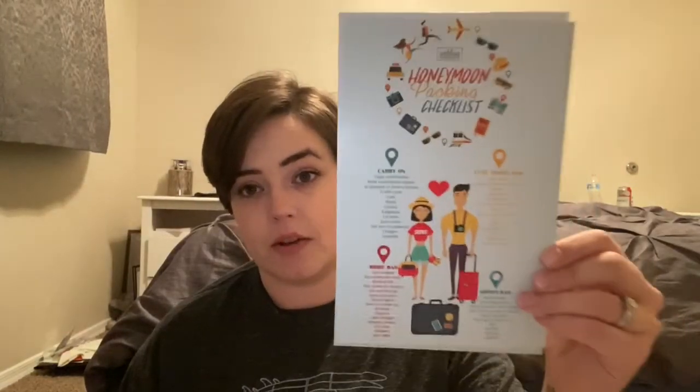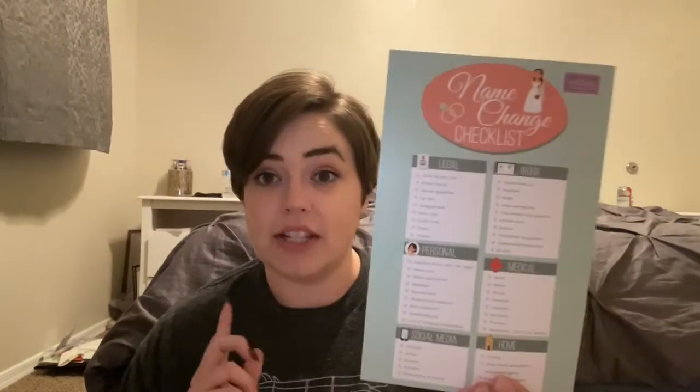Right on top we have the honeymoon packing checklist. So it has like carry-on, travel bag, bride bag, and groom bag. So it's just some cute little ideas there. And a name change checklist, which I still have to do all of this. I haven't legally changed my name yet, so I'm gonna actually put that up there because that needs to be added to my to-do list.